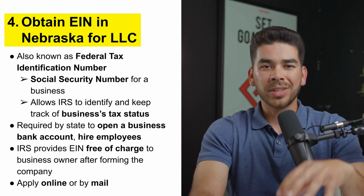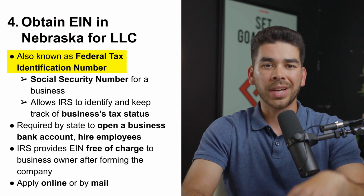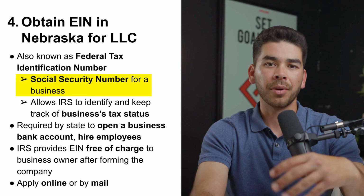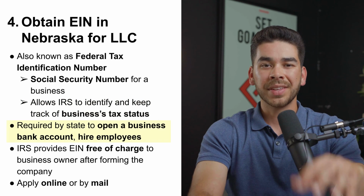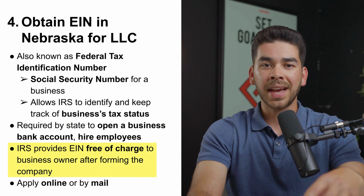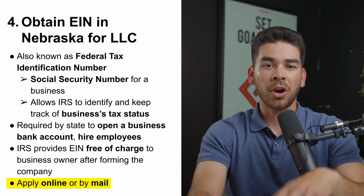Step number 4 is to obtain an EIN in Nebraska for your LLC. So this is actually also known as a federal tax identification number, and you can really just think of this as a social security number for your business. This allows the IRS to keep track of your business's tax status. And this is actually required by the state to open a business bank account and to hire employees. The EIN number is actually provided to you free of charge once you set up your LLC. And you can apply for this online or by mail.